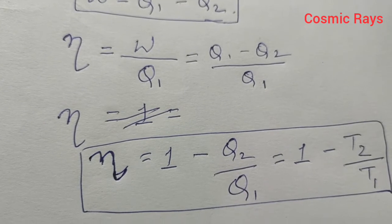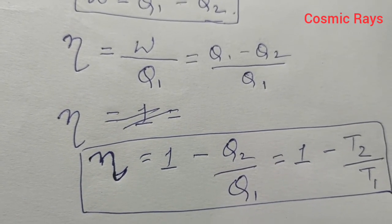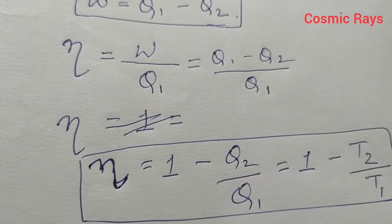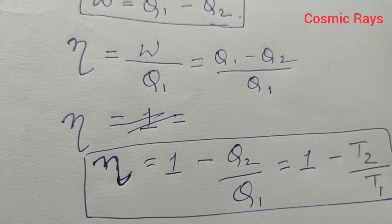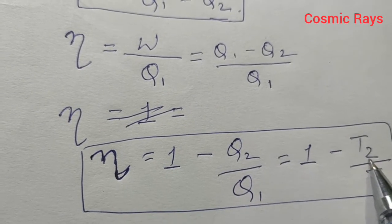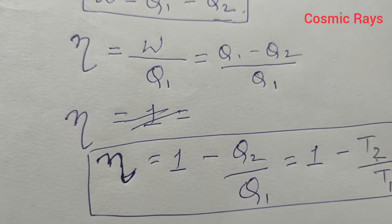And the second thing is, the efficiency of any engine can never be 100%, because if we want it to be 100%, it would mean that there should be no heat rejected to the sink. That means T2 should be 0, which is not possible.